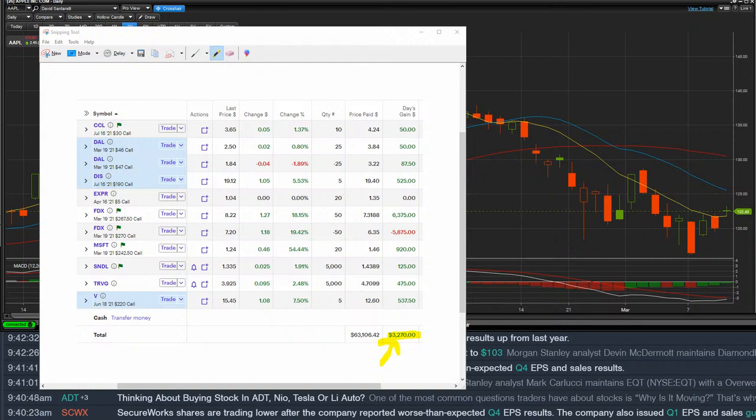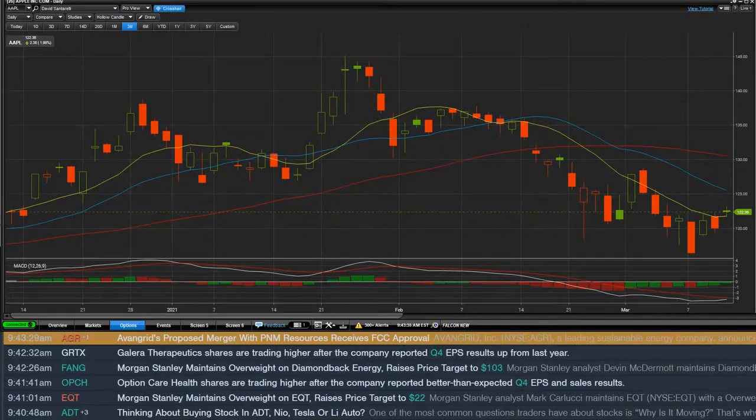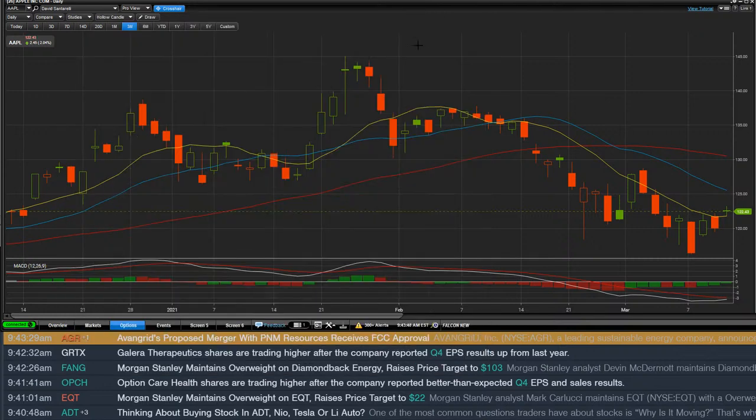Now, guess what? Just analyzing, see how we were up $3,270? Take a look, it's important. Well, I just analyzed one stock with you, Apple. Take a look at what we're up now, just letting the market do its thing. We are now up $6,475 for the day. We're getting a really nice move here, team. Love what I'm seeing.